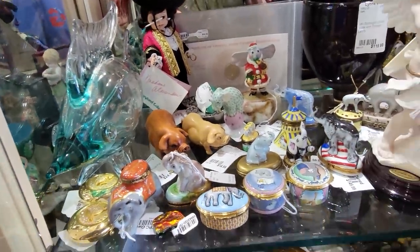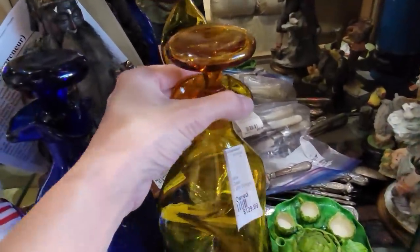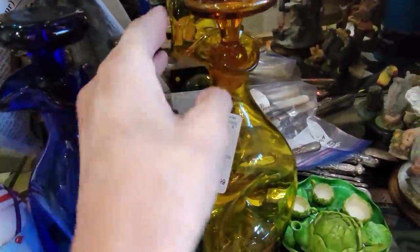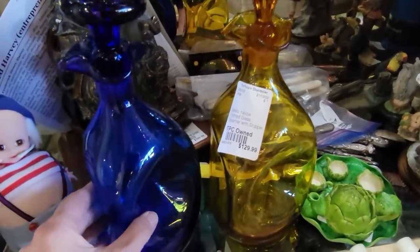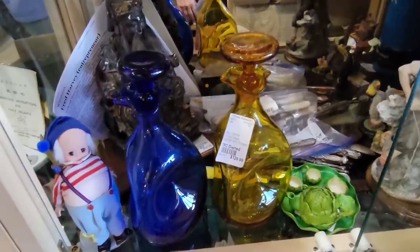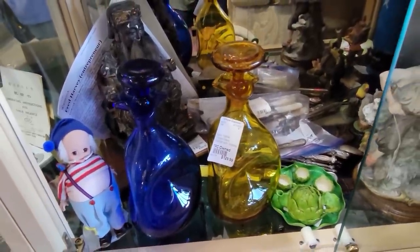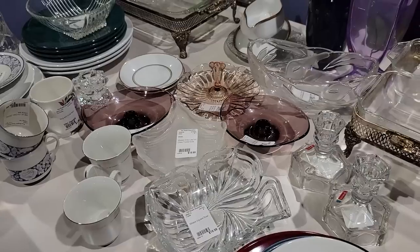Okay. I can see I'm gonna have to come back here on a more regular basis. Look at these Blencos. These, I believe, are 50% off. So they'd be $65 for the pinched Blenco decanters. That's probably a good price, but we're not gonna get those today. All right, we're gonna get back to our furniture shopping.